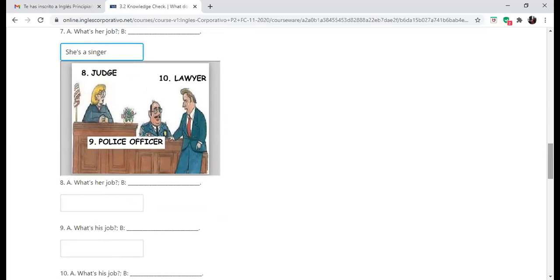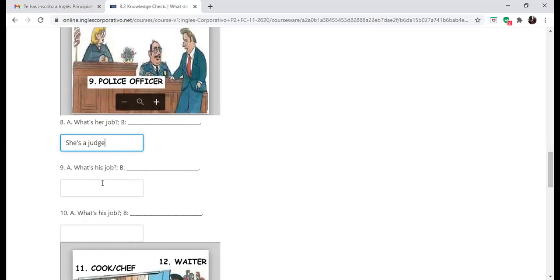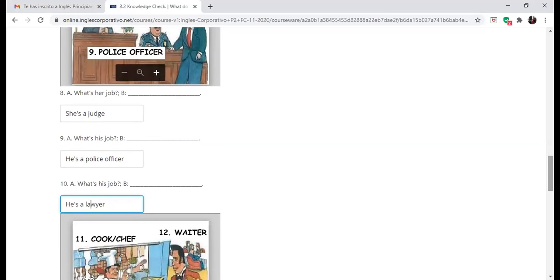We have a judge, we have a lawyer, and we have a police officer, okay? So what's her job? We are talking about she. So I say, she is a judge. Ella es una jueza, ¿verdad? A judge. What's his job? I'm talking about, let's see. Police officer. Police officer, sigamos la lógica de los numbers, ¿verdad? So I say he is a police officer. Okay? And we take care of the spelling. Y cuidamos el spelling, ¿verdad? What's his job? He is a lawyer. Lawyer, okay? Pero se escribe con A. Entonces yo lo escribí como se pronuncia. A lawyer, ¿ok? Se escribe con A, pero esa A, A-W suena O. Law. ¿Verdad? Law. O. Lawyer. ¿Ok?